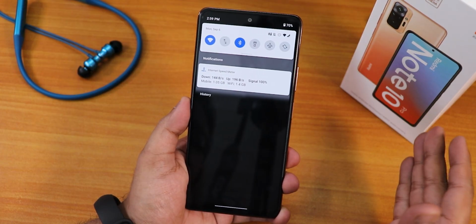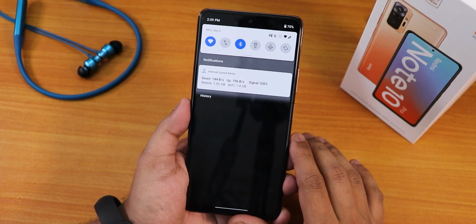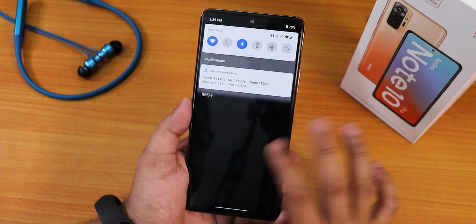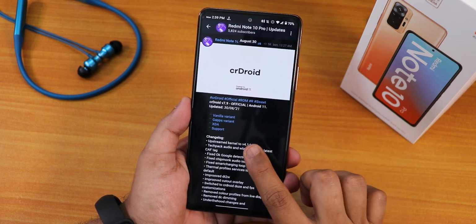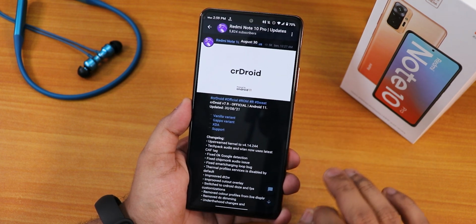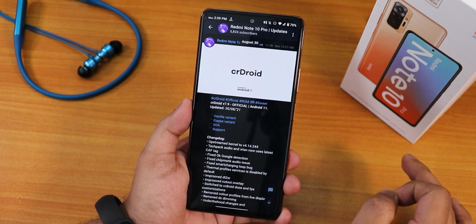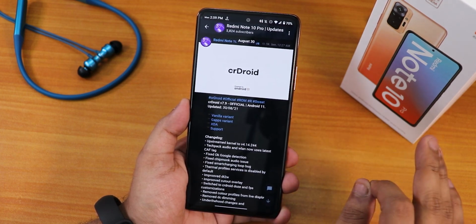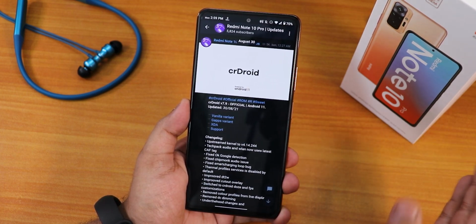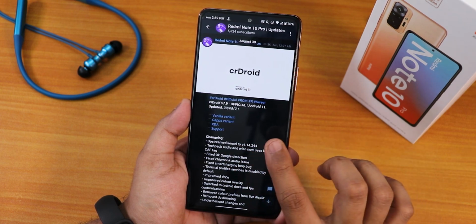Today it's 6th September, so that means I have been daily driving on this ROM for a long time now, and I'm going to show you my experience with it. But let me tell you about this ROM first a little bit. This CrDroid ROM has really good customization. Also, it has a couple of features that are not present in most ROMs. So I'll go through them one by one, but first let me talk about the build itself.